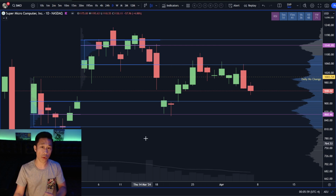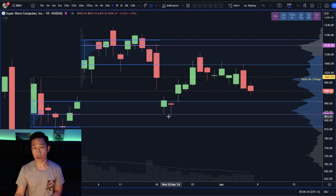And remember what we can do to assess which one of these structures is stronger right now. So this is our key supply. This is our key demand. How far did the sellers get into the demand zone? They touched the point of control. How far did the buyers get into the supply zone? They did not get to the point of control. So you have to give a slight edge right now to whom? It has to be these sellers.